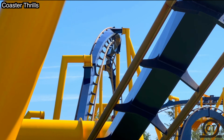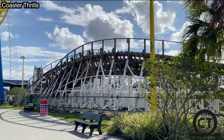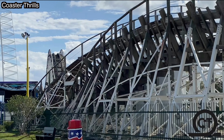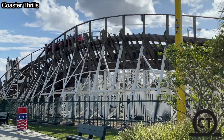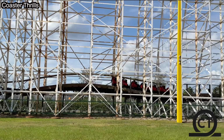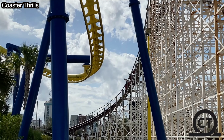Number 18, White Lightning at Fun Spot Orlando. This is the definition of an underrated wooden roller coaster. From the intense pullout to all the floater airtime, this ride is small but mighty. The first time I rode this on an April morning, I found it alright, but when I rode it again on a cold November evening, I hit the brake run with my jaw dropped. 7 times. If you plan to go to Fun Spot in the morning and can't go in the evening, just don't go. It's not worth it.